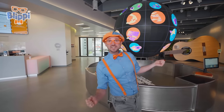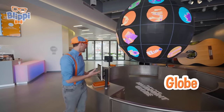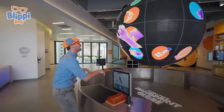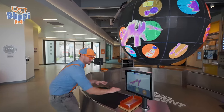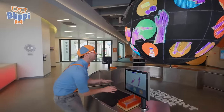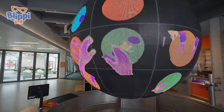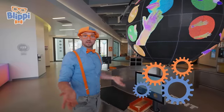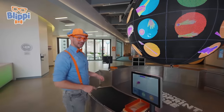This is awesome! Oh, and look at this! This is a globe. And actually, it uses infrared technology. Yeah, so then you can have your hands right here, and this camera senses what's right on top of this black mat. Whoa! Yeah, this is some cool technology. Technology is when you take something that you learn from science and then you make something with it, like this machine. Whoa, cool.